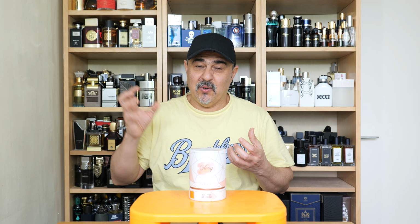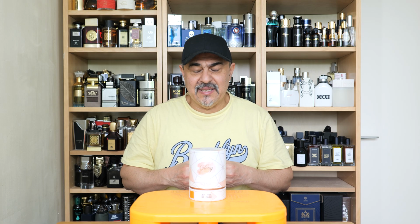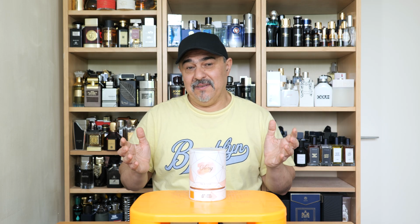They are big performers. They put so much oil in their perfumes that everybody else looks like child's play. And the good news is they are very affordable. They are accessible, affordable. They are on the reasonable side of the price of perfumes. And I unboxed many of their fragrances before, and for the price they are very impressive, almost unbeatable.